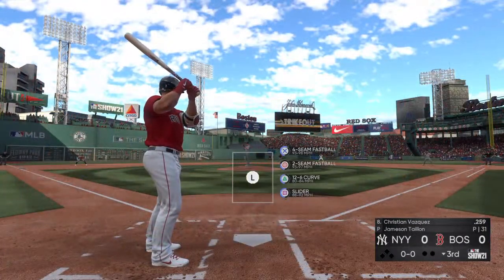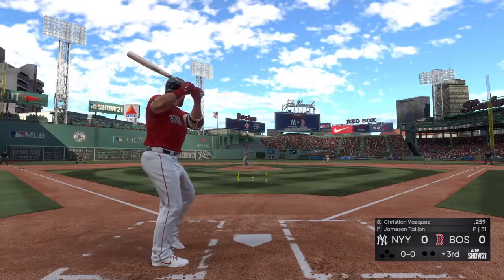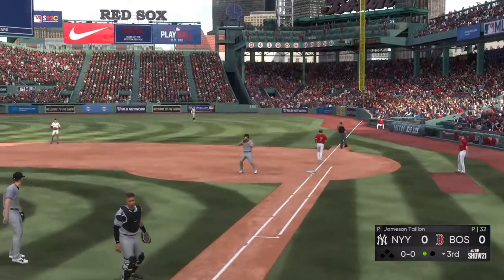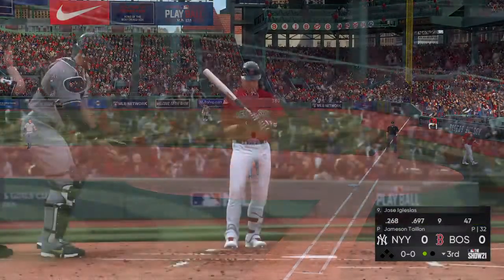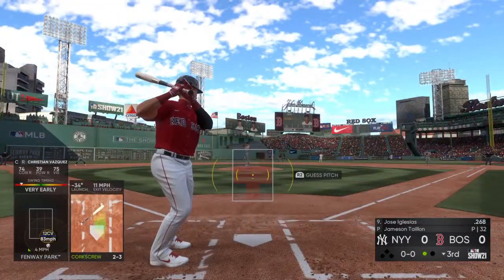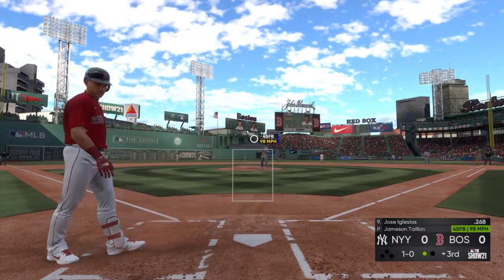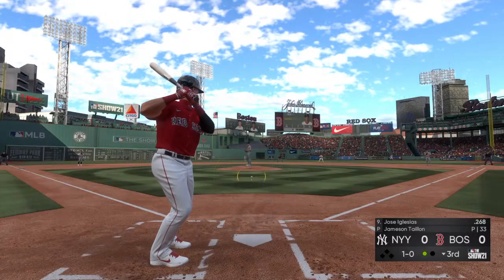And now in the box, Christian Vazquez. The average for him entering play sits down in the .250s. Hit softly down the line at first. And that's out number one. Batting ninth. Now at the plate, Jose Iglesias. First pitch on its way. At the ball. The 1-0.